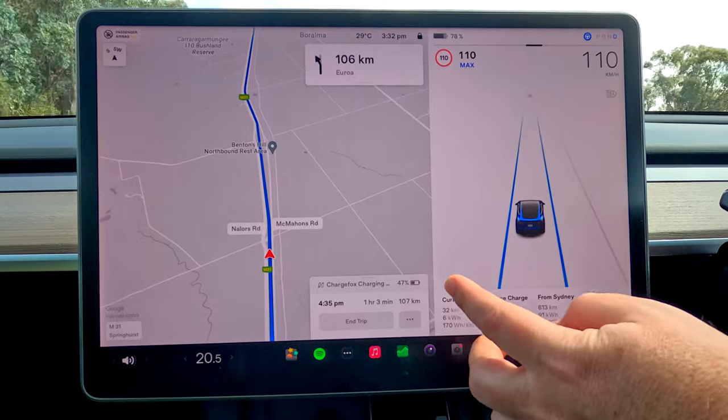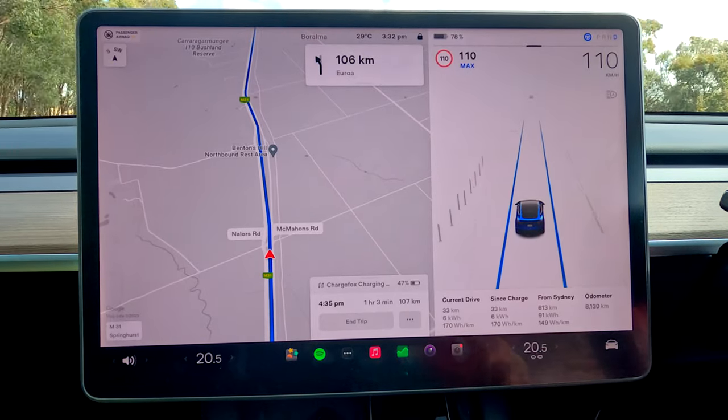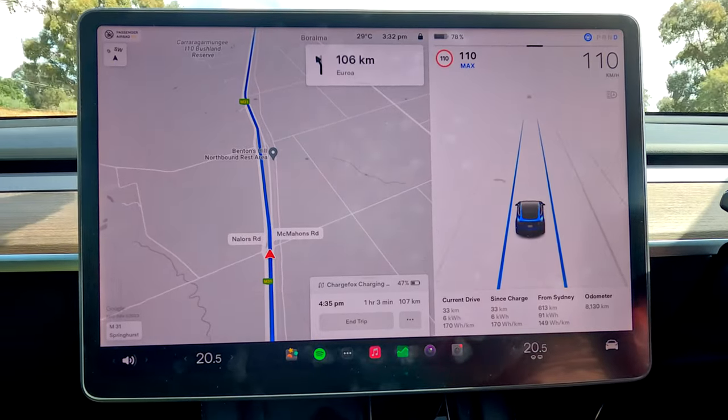But I've got the ChargeFox ones in there, and it's saying that we're going to get there with 47%. So theoretically, let's say we get there with 45%, we only need to charge 35%, and we're away, and we get to go home. So yeah, we will find out in about an hour and 3 minutes time. Exciting, isn't it?